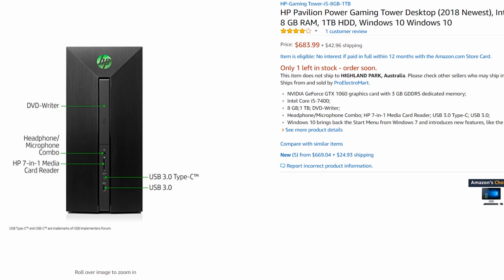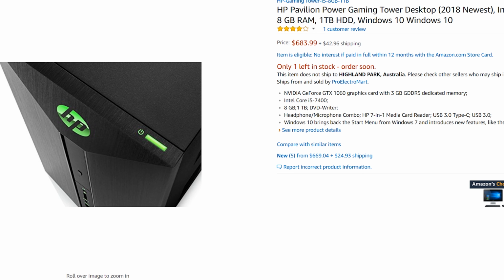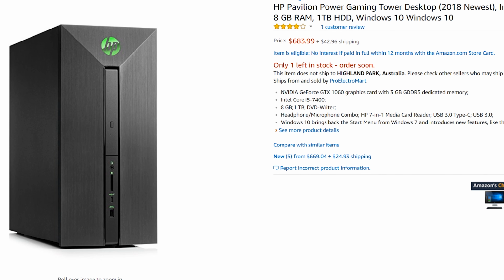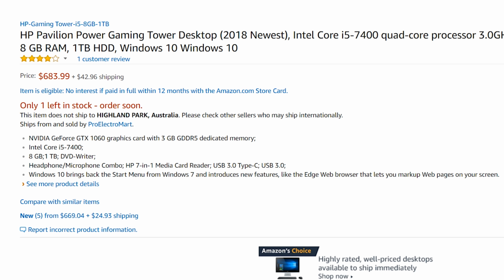Now, if you're thinking about building a whole PC or you just want a whole solution and you want to upgrade from an older system, there is an HP machine going for $680. Contains an i5-7400, 4 cores, 4 threads, but it's got a GTX 1060 already installed in it. 1 terabyte hard drive, power supply, motherboard, Windows 10 comes pre-installed too.